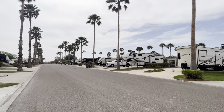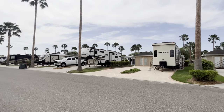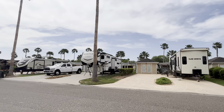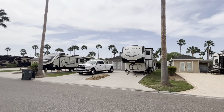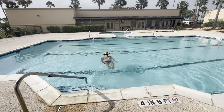Awesome. That's right. And this is a street view of our coach house and RV pad. There's lots of these. There's hundreds of them in this community. And they all have coach houses. And they all have double driveways. And this goes on for streets and streets and streets. It's a very nice community.